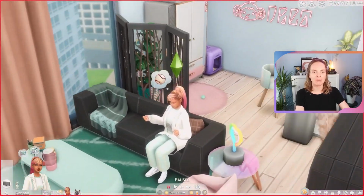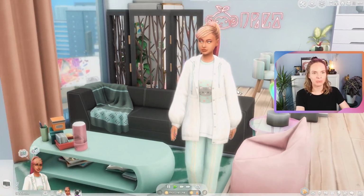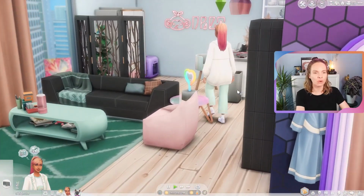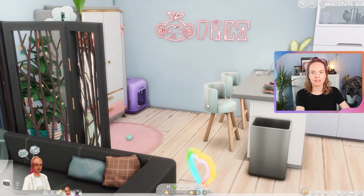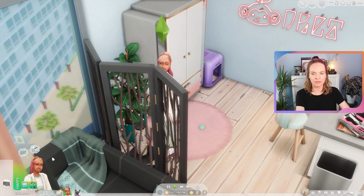Here we have the sim that I created, or that we created on stream to go with this apartment. She's really cute. Like, look at her. She's so pretty, and her hair color is the absolute best. Oh, she's loving the plant. Okay, perfect. This is her.